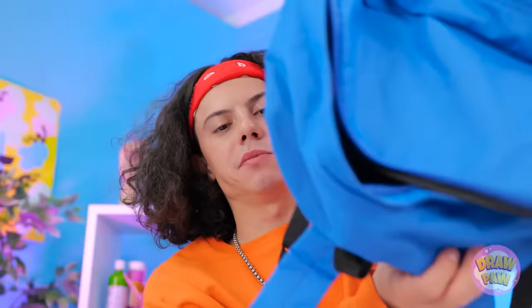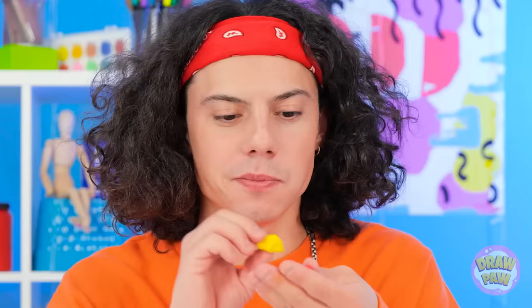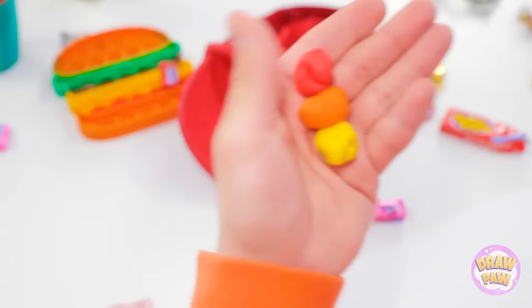Wow, I have a lot of junk. Let's have a look. That's what I'm looking for. I'm glad I didn't throw these away. I don't need the wrapper. I'm gonna enjoy this. Wait. This gives me an idea. You're gonna like this. What's he doing?